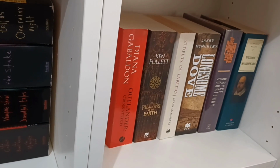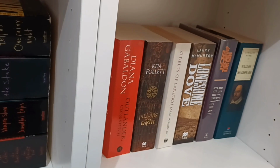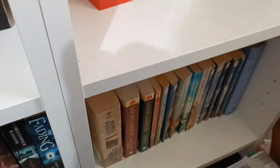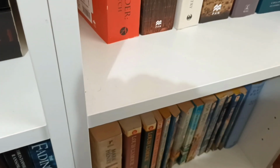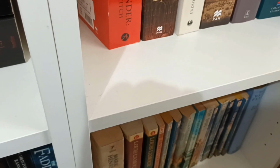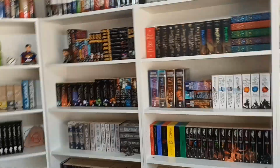Probably more for show than anything. I can't see myself reading any of Shakespeare's stuff in the future, but we'll see. And down behind the couch here, in a tight squeeze, we've got some Louis L'Amour and other Western books there, which I'll get to at some point. I did read a few of them for the June on the Range reading project, but hopefully I'll get to read more soon. But let's do a wide sweeping view here of the library.